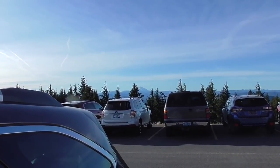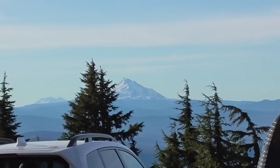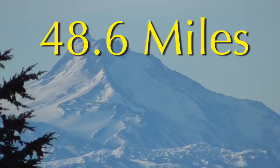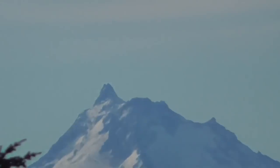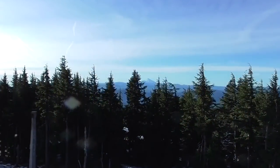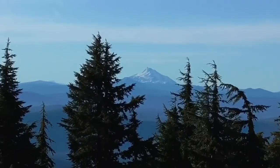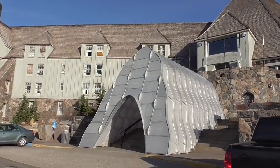Can you see it? Yeah, you couldn't zoom that far. Okay, Mount Jefferson is right there. You see it? Is that amazing? Is this even more amazing? Oh my gosh. Now, I can't hold it still enough, but watch me go in. This is pretty.